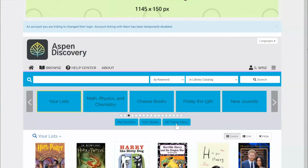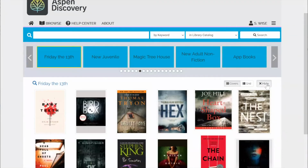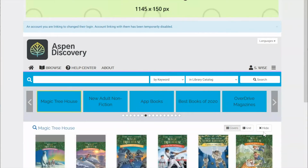What it's going to do here is show the first 5 that you have created so that you can easily do that. So this is just really a great way for patrons to be able to personalize the catalog to themselves. The other thing we've done here is say, so if I'm somebody who really hates horror movies and I don't want to see these Friday the 13th books and movies and stuff, I now have the ability to hide that. Or if I've read every single Magic Treehouse book, I can hide those as well. So basically, this just lets us personalize to the patron.